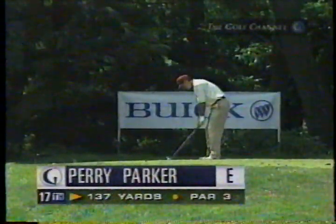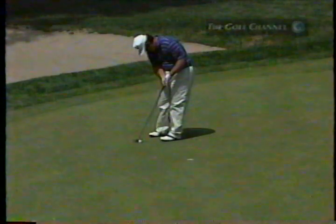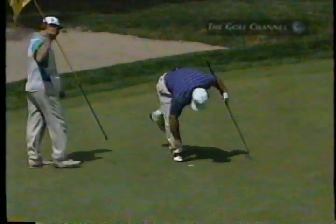To 17 a moment ago, Harry Parker. That sounded solid. You're right. Almost cut some linen on that flag. And now back to 18. Very good work for Eddie. He's got to be relieved. I think that putter's working for him.